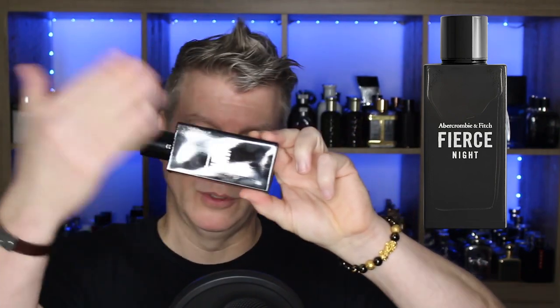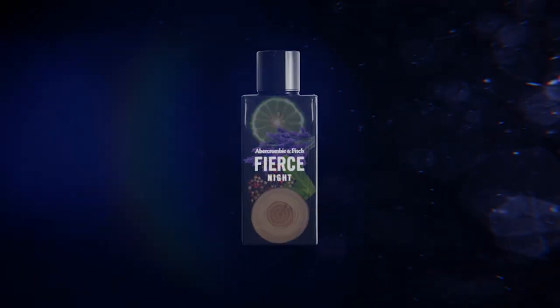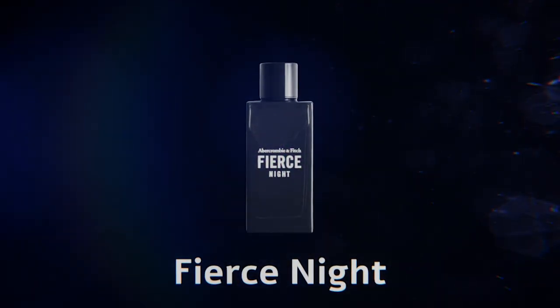Now, what about the latest version of Fierce called Fierce Night? The dark bottle, of course, giving you the idea you can still see through it when there's light in front of it. You can see the juice in there, but it is the date night or nighttime staple of the Fierce DNA. The basic note breakdown of Fierce Night is bergamot, lavender, there's woods, there's herbs, and musk. There's definitely going to be more than that in here, but that's basically all that they published with Night.